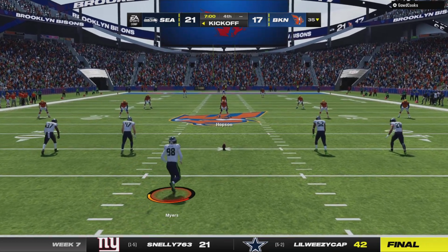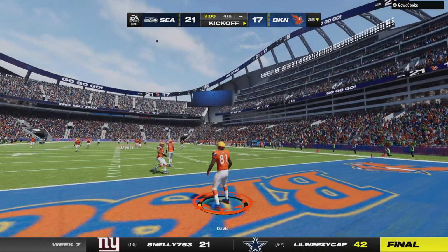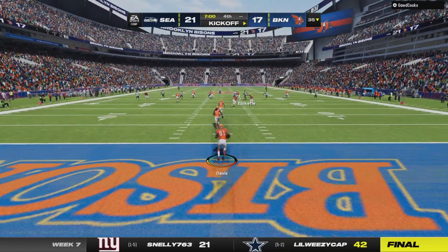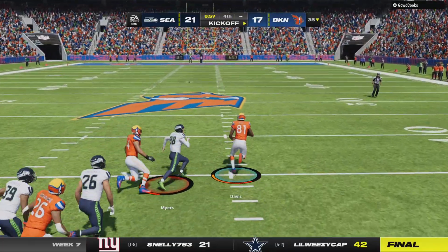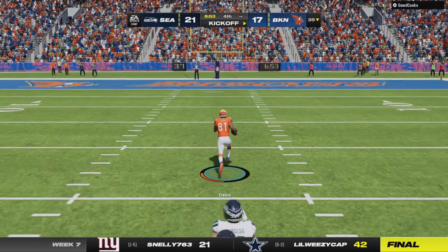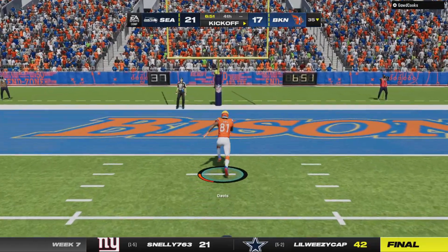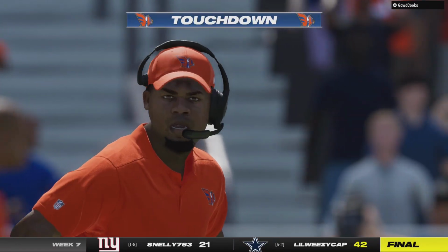Here's Myers now to kick it away. This will be brought out from the middle of the end zone. The lane opens here. He's past the 30. It's a foot race, and they are not going to catch him. He's in. Touchdown.